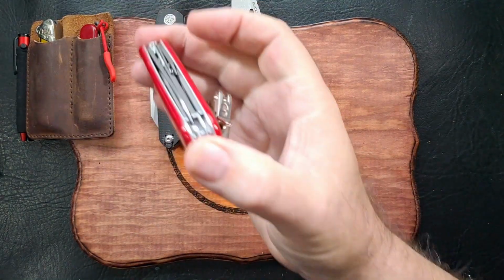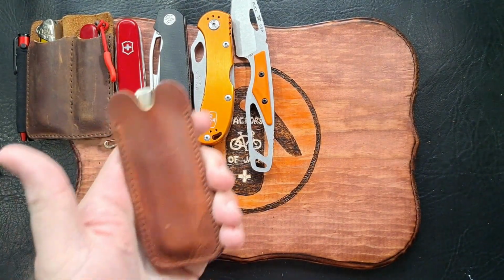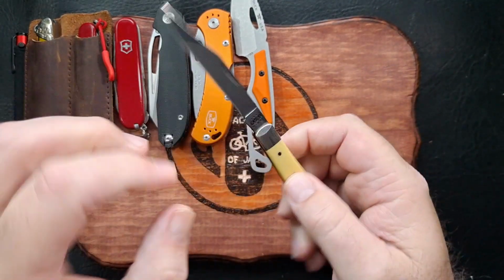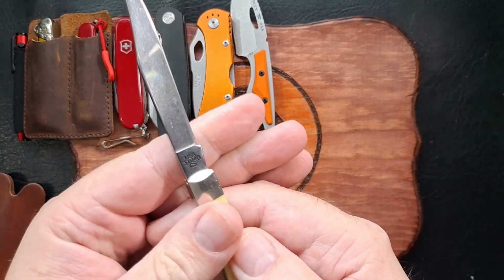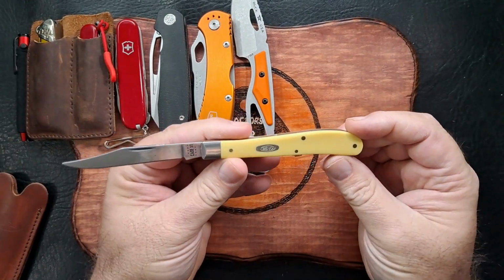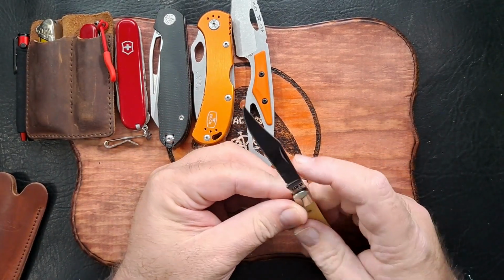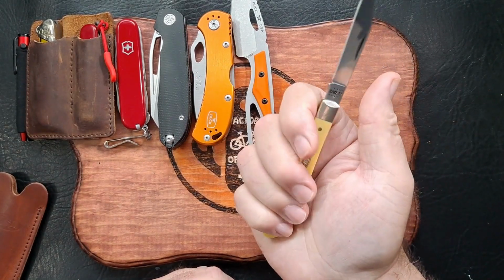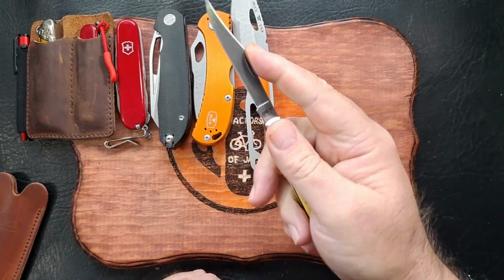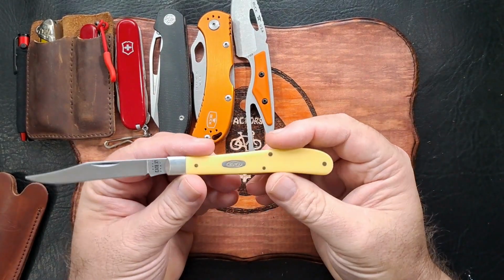And again, Tuesday through Sunday, I carried the Tinker, the Super Tinker. Friday, I carried the Case Slimline Trapper, carbon steel CS, right there. This is a sleek knife. Such a sleek blade, very slicey. Kind of a long handle on this, so full 4-finger grip, no matter how you want to hold it. I did a lot of cutting like this, cutting stuff up.